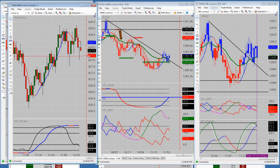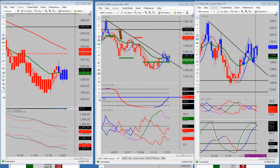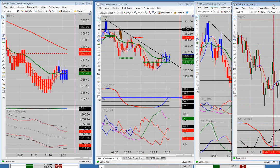All right, you can see it looks like this. It looks like my DT Pro is not even working right now. The markets are so slow. It looks like it's not even logged in, but it is. I know, it's strange. But that was the Russell.